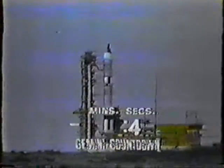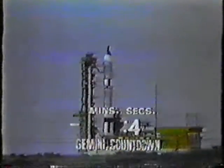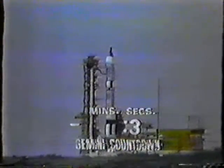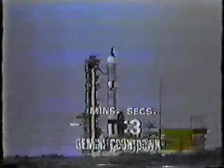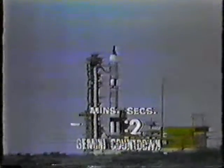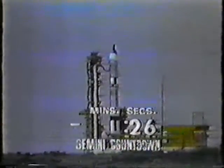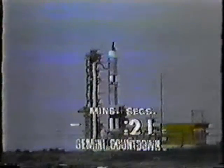T-minus 50. T-minus 40 seconds and counting. During these final moments of the count, the pre-valves in the launch vehicle will open to permit the fuel and the oxidizer to come down toward the chamber of the vehicle. 30 seconds and counting. T-minus 20. Quick check in the blockhouse. All systems looking good. T-minus 15.